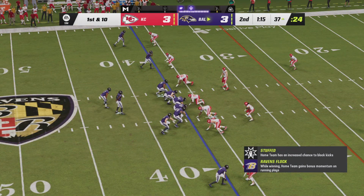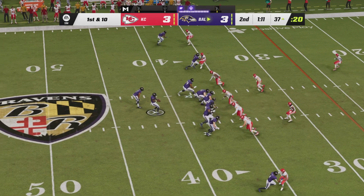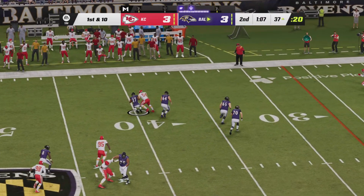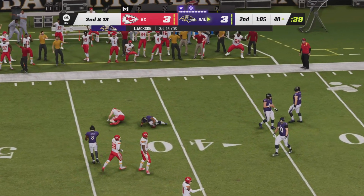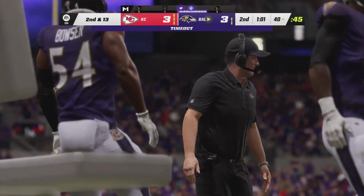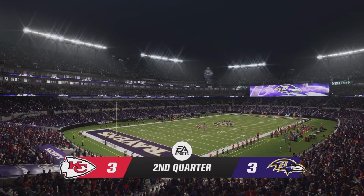Line of scrimmage, the 37 on 1st and 10. Now it's Jackson. They set up the screen for Dobbins, and he'll be brought down, losing yardage back at the 40. Now the Ravens are going to use one of their timeouts as they'll stop it with just over a minute to go before halftime.